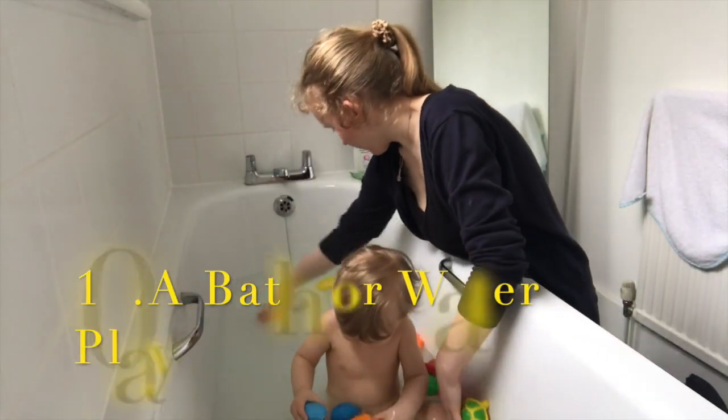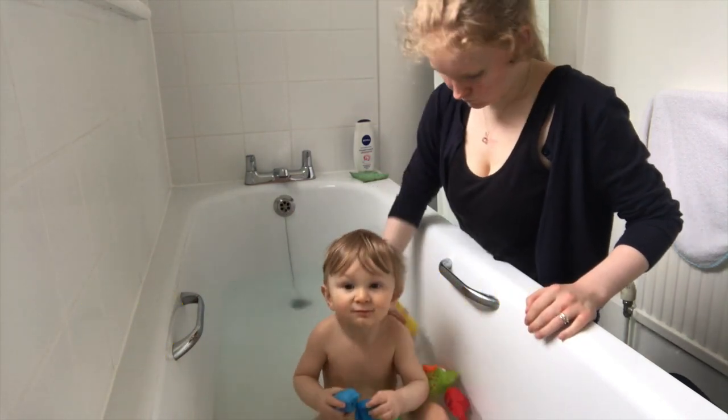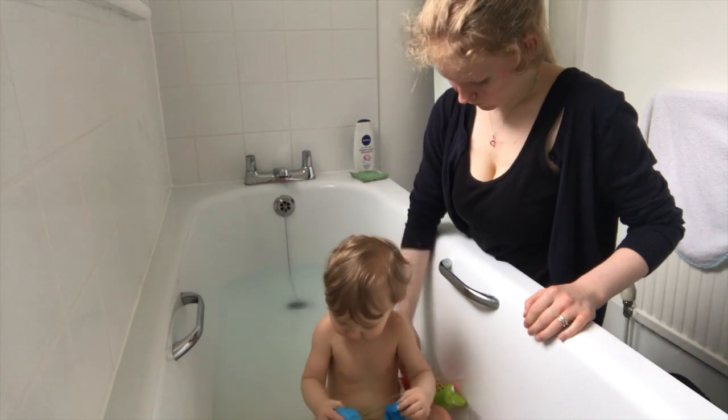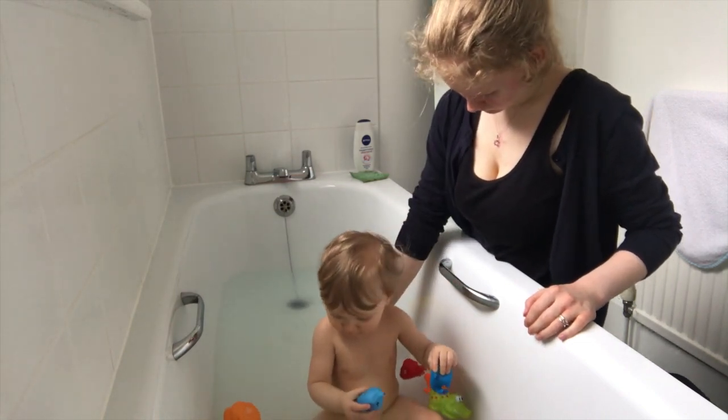I'm sure there's lots of people that will agree with me that when you're at your wit's end and you don't know what to do, you turn to a bath or even a bit of water play and wow, all the teething is out the window and they're happy.